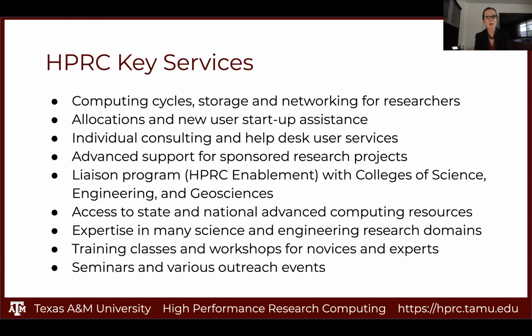We have a liaison program, which is part of the enablement component that I oversee, which includes researchers from the College of Science, Engineering, Geosciences, and we are actively looking for a researcher, assistant research scientist, or some level of research scientist in AgriLife to include in our enablement group. We have expertise in many of the different science and engineering research domains, and we provide a lot of training resources.